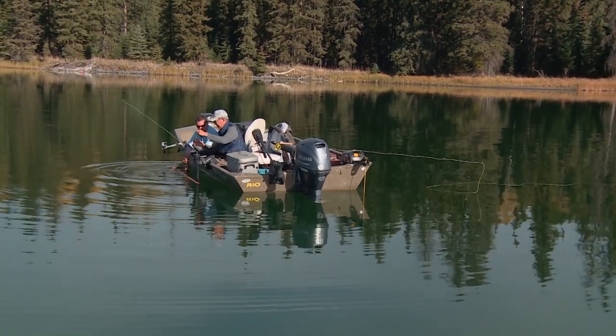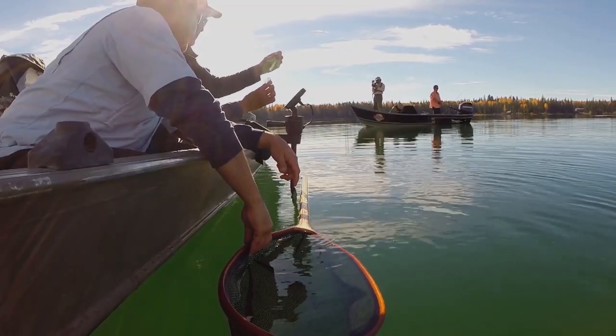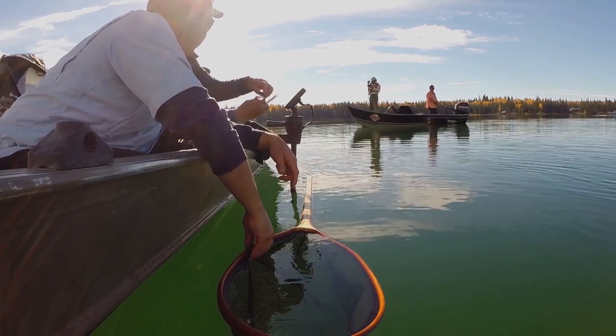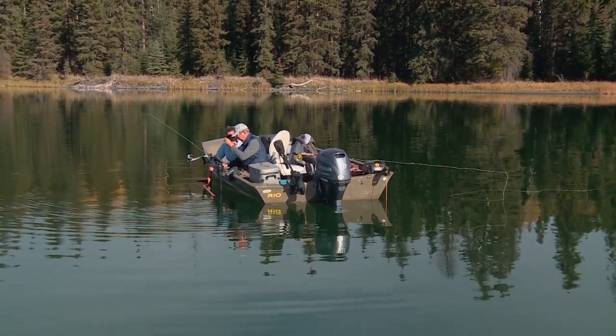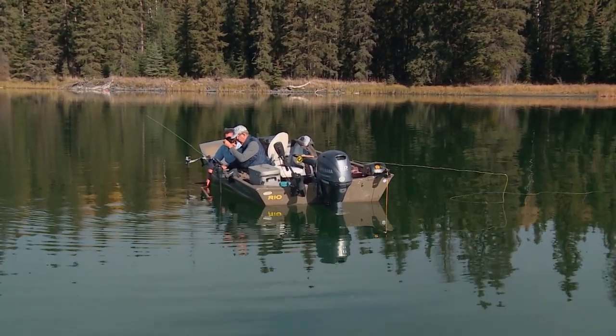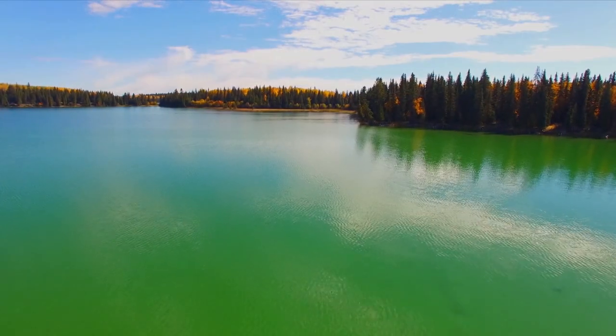All right, so what do we have? Yep. Like one. Not many. Two, three, one? Is that all you saw? One. One Hyalella shrimp? Yeah. So they're really not feeding. Not even eating yet today.